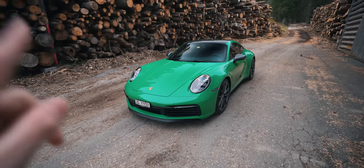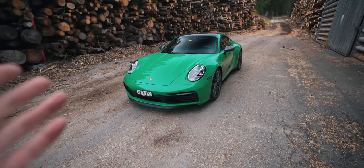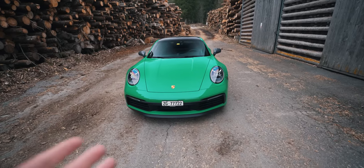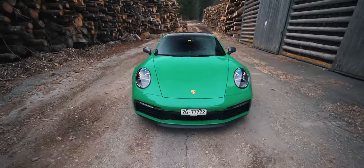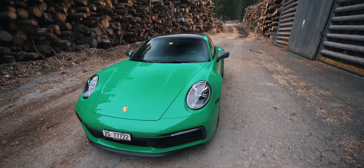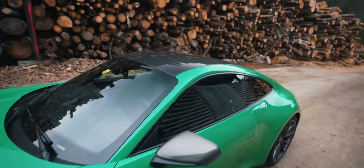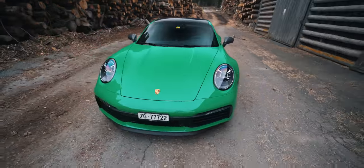And I have to admit, up till now, when I saw Python green on Porsches for sale, I didn't really like it in pictures. But seeing it in real life, and seeing how it really stands out in a nice way against all of the colors here. Would I ever buy a Porsche in this color? Probably still not, but nonetheless, I am liking it, especially with the contrast against things like the carbon roof. This is quite a nice spec, I have to say. Porsche Switzerland, you did a nice job when ordering this.